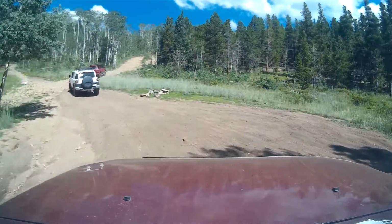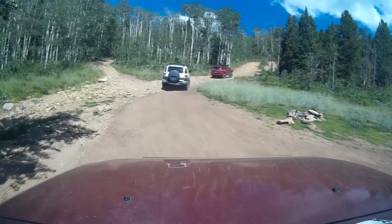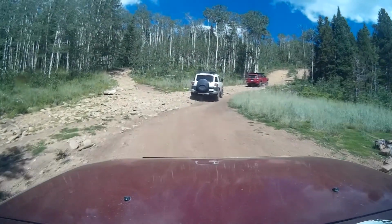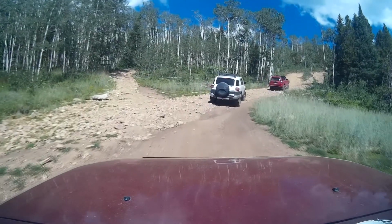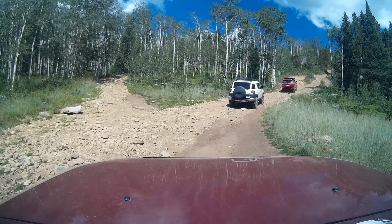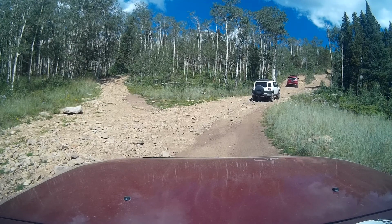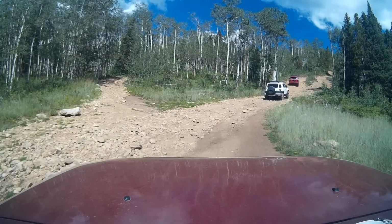Jared, is your tire supposed to be sitting like that? Something up with his tires? What was that? Sorry, you pinged about Jared's tires? No, sorry, my buddy's name is Jared, the one that had the tire issue on Redstone, that we went all the way up and didn't realize until we were at the bottom.